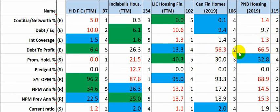Canfin and PNB Housing's borrowing to profit was very high at 56 and 66 times, which means the borrowings were 56 times higher than this year's profit.